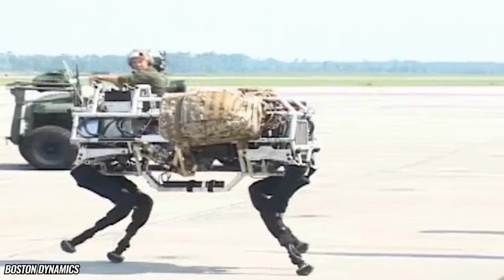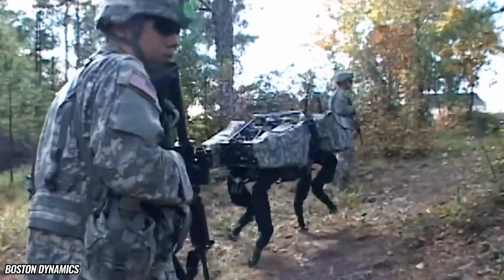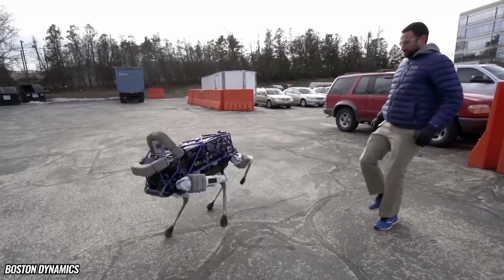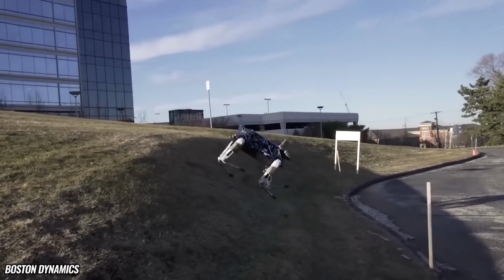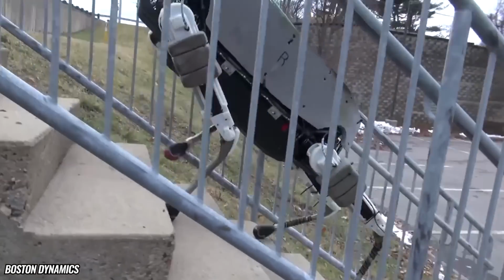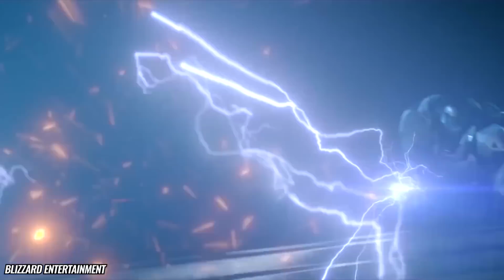Big Dog was designed to be a pack mule for soldiers, capable of carrying 340 pounds, climbing 35-degree inclines, and no doubt striking fear into the heart of the opposition. This large, rough terrain robot shambles slowly up rocky terrain while carrying heavy loads, and is currently being tested in Afghanistan.